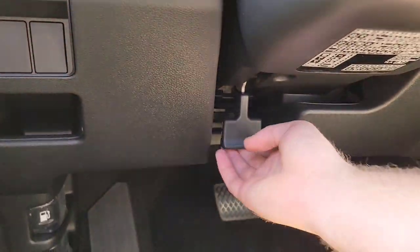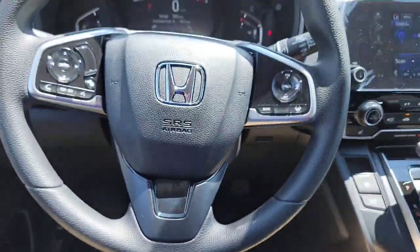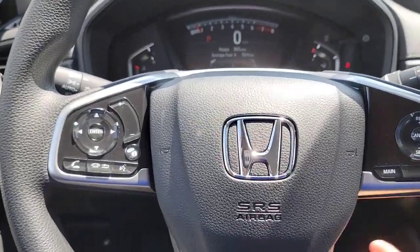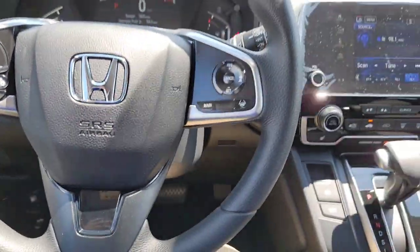Down below, once again, it's going to be your release for your steering wheel. So it goes in and out, up and down. You can adjust as you see fit, then push it right back in.